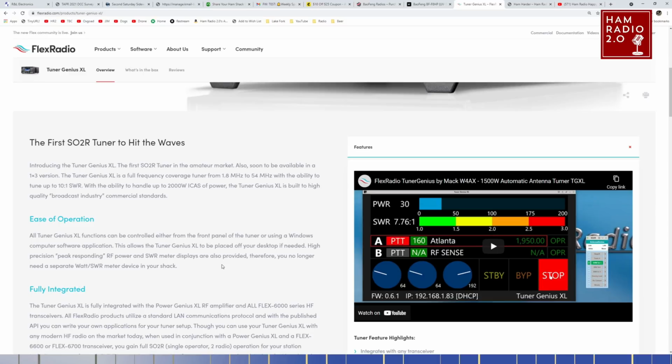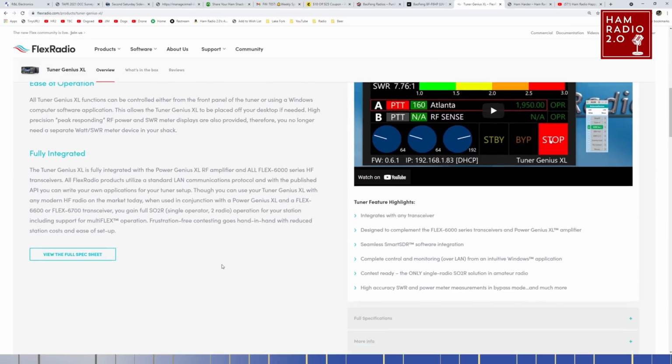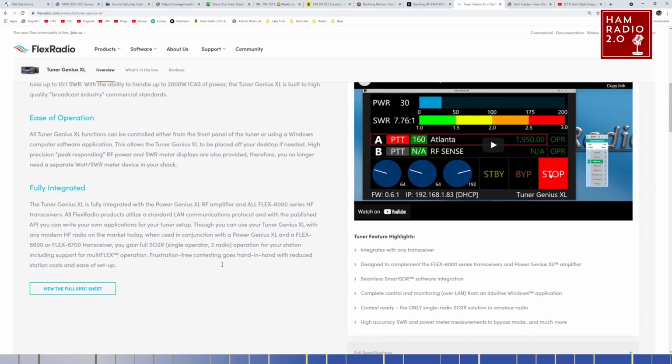Introducing the Tuner Genius XL, the first SO2R tuner in the amateur market. Also soon to be available is a 1x3 version. The Tuner Genius XL is a full frequency coverage tuner from 1.8 meg to 54 meg with the ability to tune up to 10 to 1 SWR. Wow. You might want to check your antenna if your SWR is that out of whack. With the ability to handle up to 2,000 watts ICAS of power. The Tuner Genius XL is built to high-quality broadcast industry commercial standards. I cannot read today, so there it is.